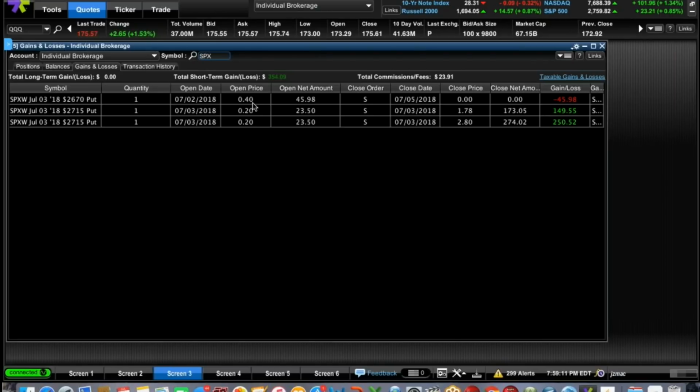I bought two contracts, and sure enough, they went down. I sold one for 274, and then the other one I held, and I actually didn't realize the market closed early that day. I got exercised, and it settled as cash because it was an index option, but I cashed out. And that's how I was able to go pretty much, it comes out to $399, actually $400 flat. And that's even after the commission.